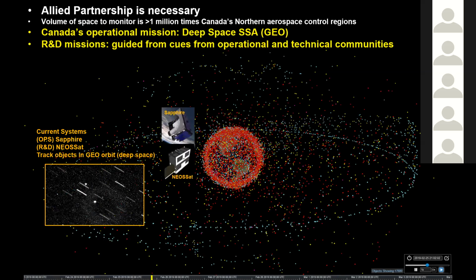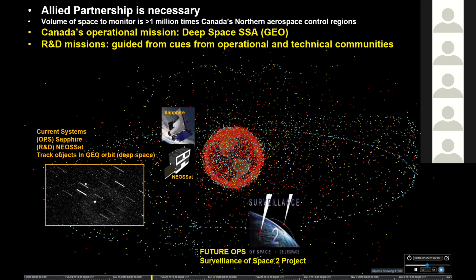Looking forward into the future a little bit, the Canadian Forces is developing the Surveillance of Space 2 project, which is going to be a follow-on to the Sapphire operational capability. Its job is more or less to do the same thing, track geosynchronous orbit, but its performance requirements are a little bit more stringent. They want to push down to magnitude 18 or so to look for those basketball-sized objects that we know are out there, but the satellite catalog is so incomplete that we can't actually track them.